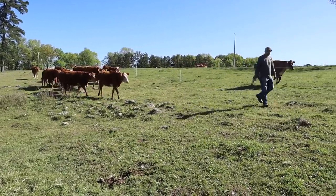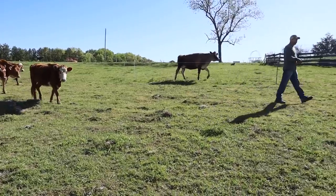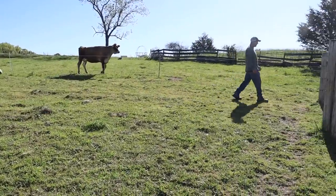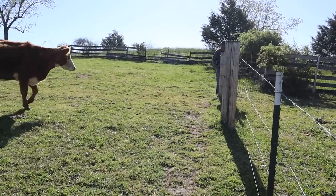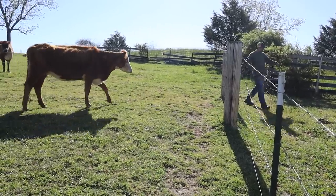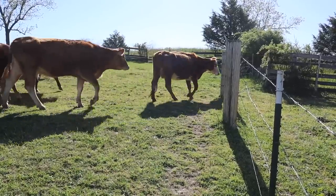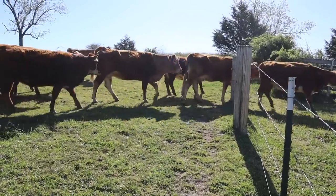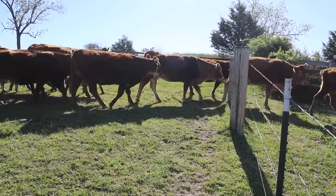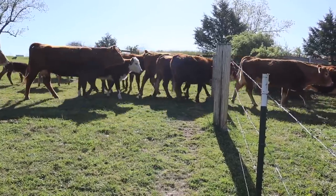As you can tell, they're ready to move. But they're good girls. They follow pretty well. They know where they're going. There you go, girls. Go find some grass.